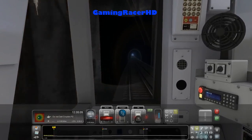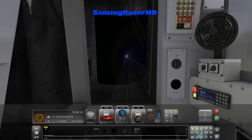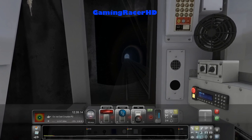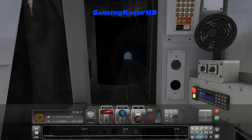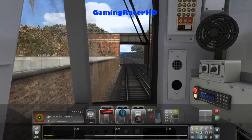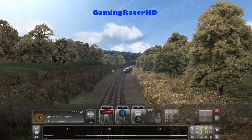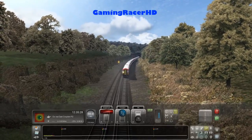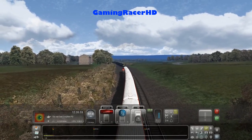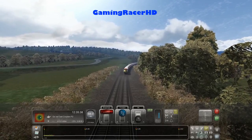A glitch tunnel. And back up to 90 miles now. Class 377 coming the other way, very nice.